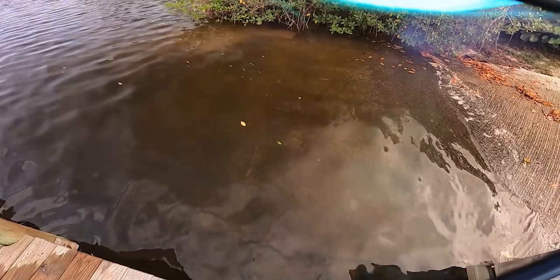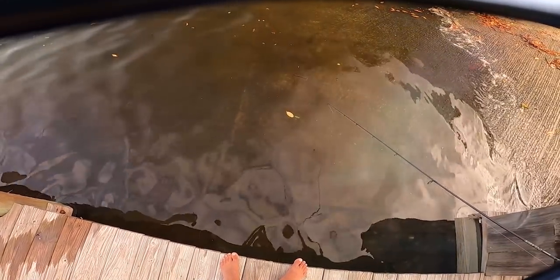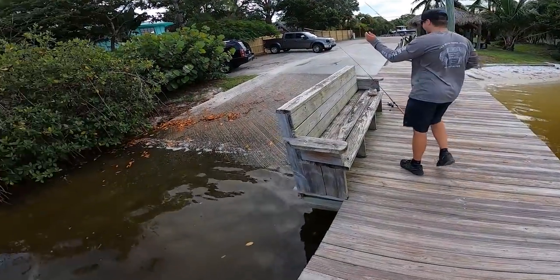Right here, Jay, right here, right in front of me. Nice one, nice one, nice one. Look, directly in front of me with the Ocean Eyes. Drop. You spooked him. Turn around. He's gonna eat it. Oh, he ate it right in front of the leaves. Get him. Oh my God, Jay! Jay sucks.